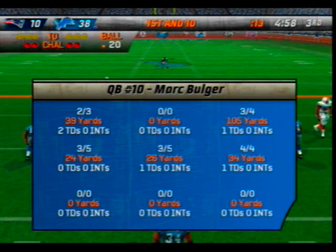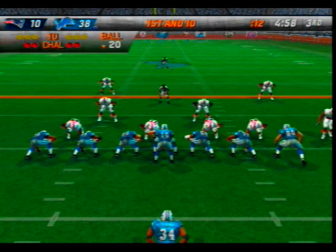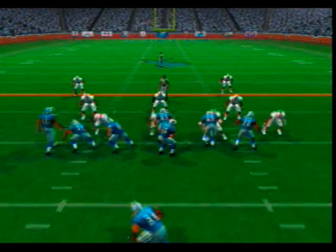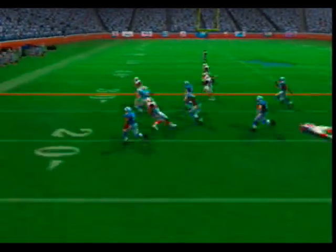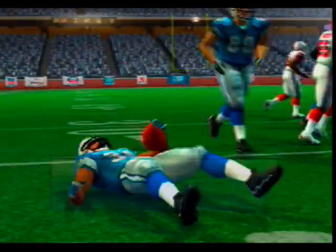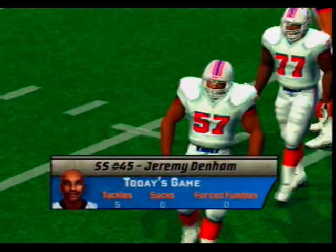One back. All right, let's go. Jones, the lone back. Winslow in motion. Running to the left side. They're going to spot this one at the 23. He makes his fifth stop of the game on that play.